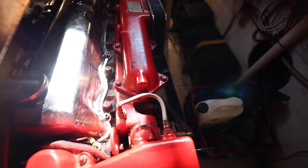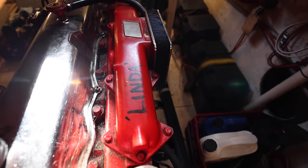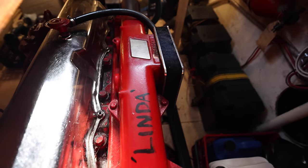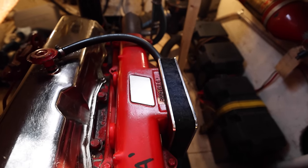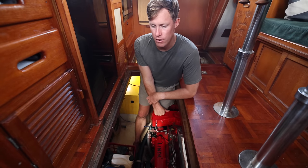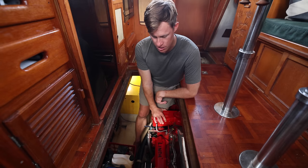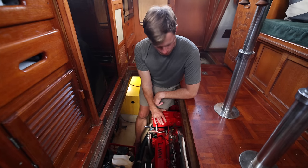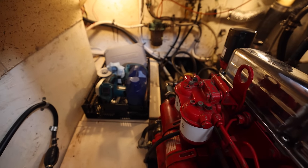Linda is a Ford Lehman Super 135. She's a marinized version of an old tractor engine. So working on this engine is a breeze, and parts are available everywhere. Now, like I said, this boat is from 1989, so this is a 30-plus-year-old engine, and she's been running very well for us. Even though Linda is pretty old, she's still in her infancy, really.